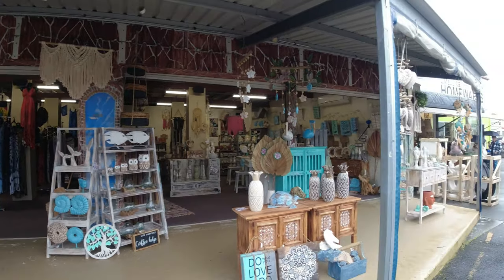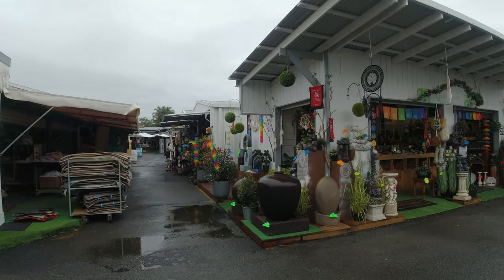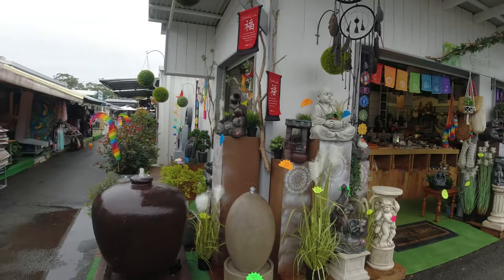So this area actually reminds me pretty much of Chatuchak in Bangkok. The only difference is that the air here is cold and nice now, whereas in Chatuchak it will be hot and humid.